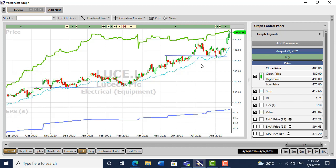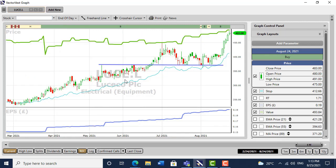I recommended it in the blog somewhere down around here because it actually charted one of my famous spring formations, where if I blow it up a little bit, there's resistance, and it came back and kissed that a couple of times, and that was the spring. And that's why I love the spring so much, because that was a really fast move from somewhere about 360, 370 to 480 in a few days.